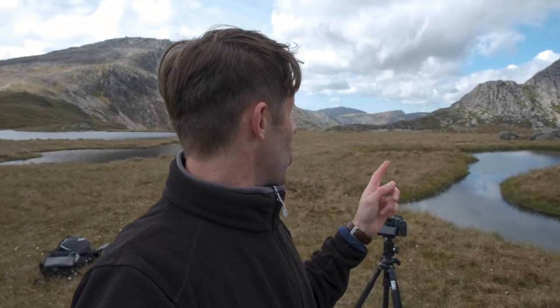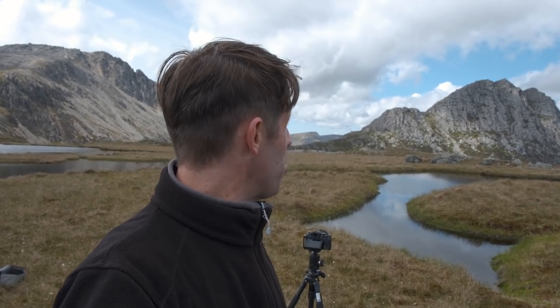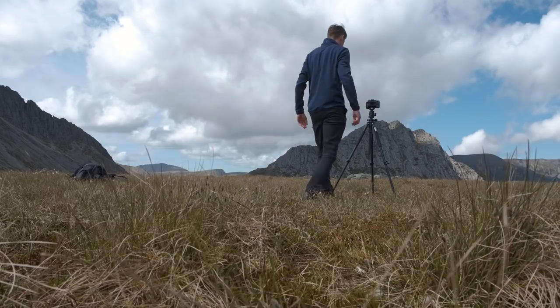Anyway, I'm going to take this shot. I'm just waiting for the light to hit Tryfan again, and I'm going to grab a couple more. Actually, we've got a bit coming now, so I'm going to grab this one.